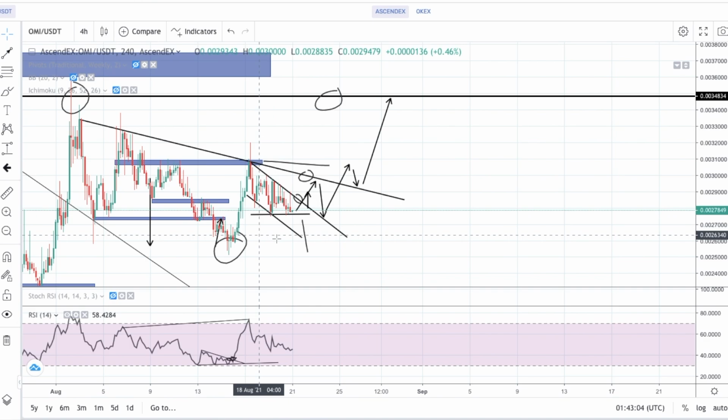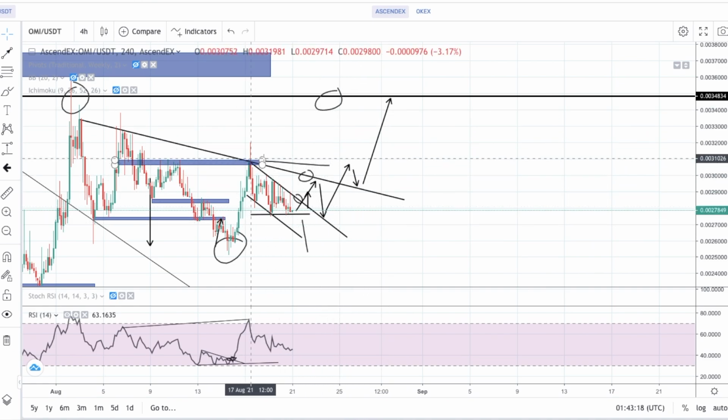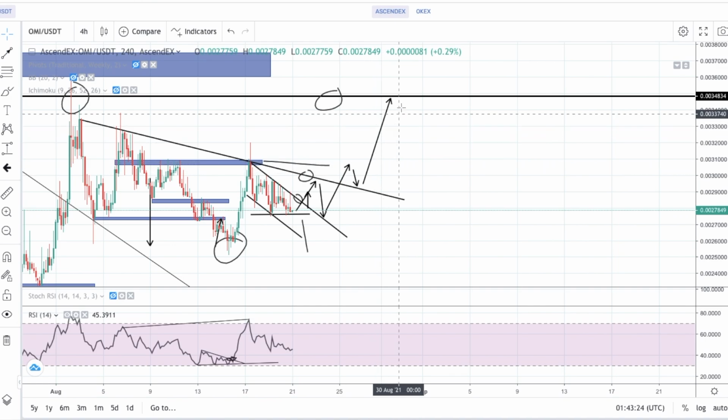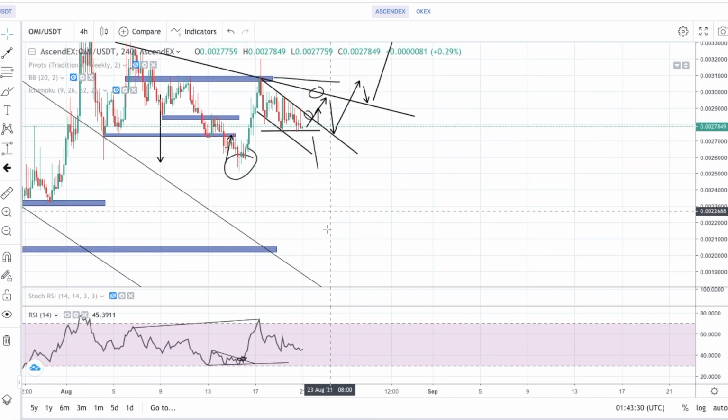I do believe this flag pattern is going to break to the upside. If it does break this flag pattern with momentum to the upside and it cannot break this zone right here, this line, we will see a rejection and we can see a back end test of this trend line. So we need to be careful. If we're looking to buy, look after all of these zones are met, okay? So exactly 0.0030, once that's broken, we can look for a pullback, then shoot to 0.0034. So be careful. If we cannot break this zone, we're still looking for a flip over exactly to 0.0020.